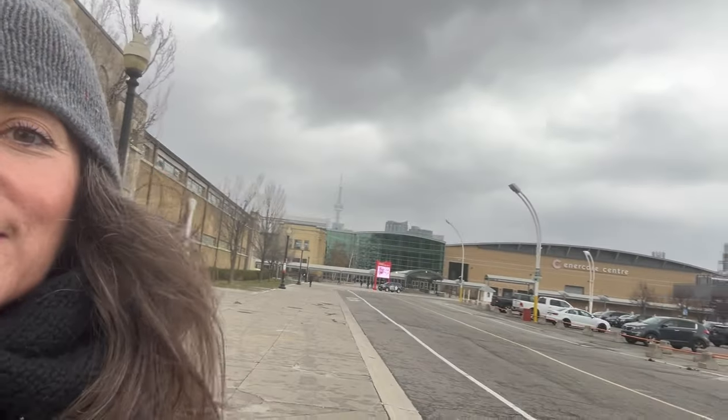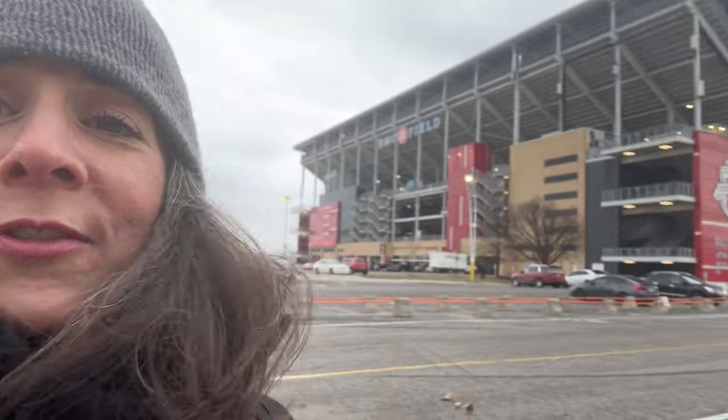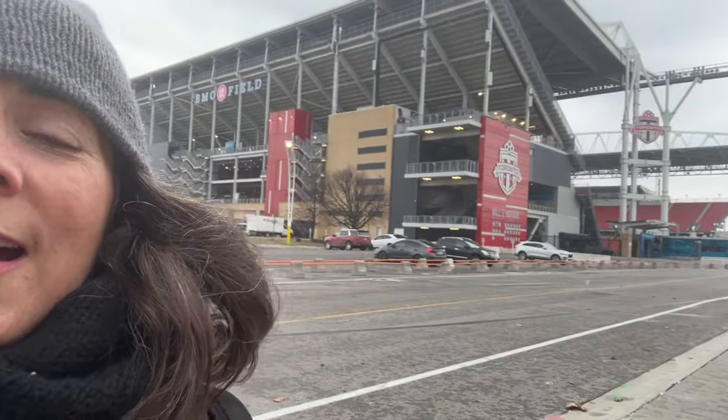We're right here. It's very wintry today with the cloud, and snow is definitely going to fall from the sky. There's the CN Tower right there, and Enercare Centre. This is the Exhibition. There's everything going on here, obviously not right now because it's winter. This is where our soccer team plays, the Toronto Football Club, TFC. There we are, and yeah, back in the city full on.